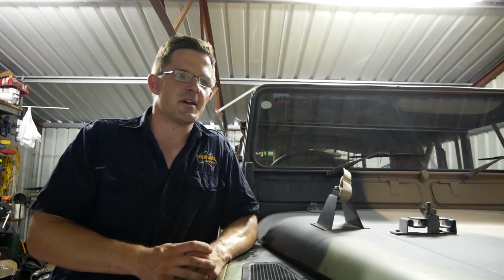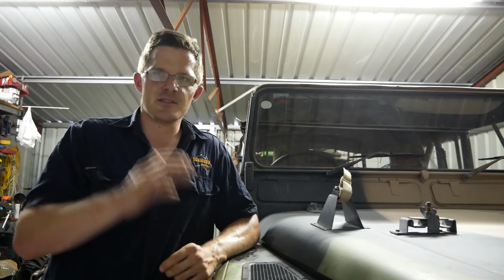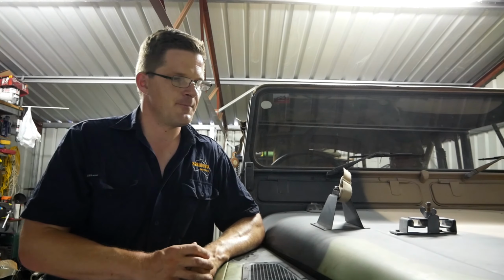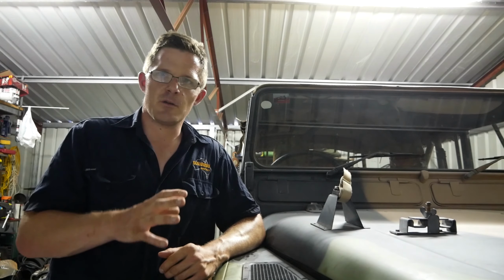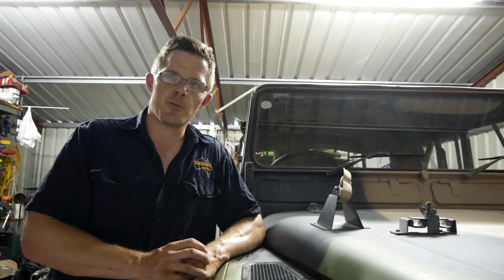I could easily go get a couple of tins of spray paint from Mitre 10 or Bunnings or some hardware store and just do a rough job. But I thought, no, let's take our time, let's do it right. And that's what I did. So I got an oxide primer and put 3 coats of oxide primer on it.